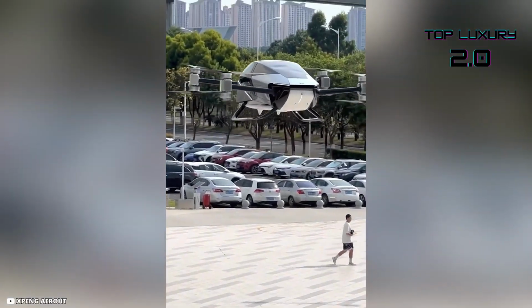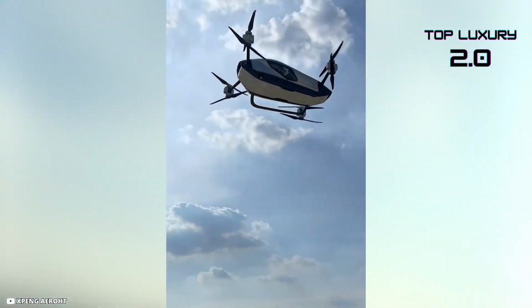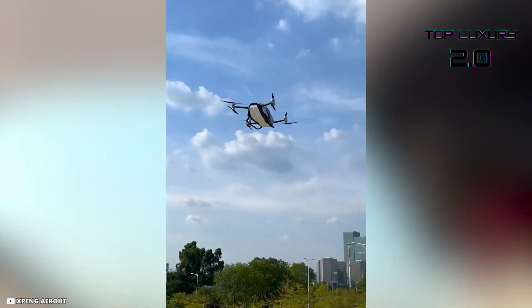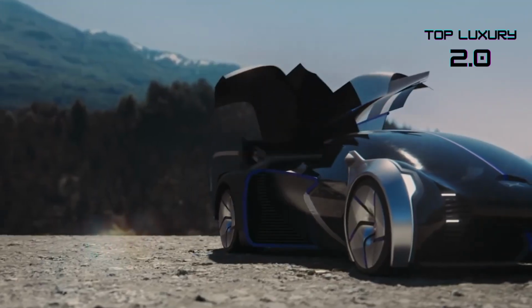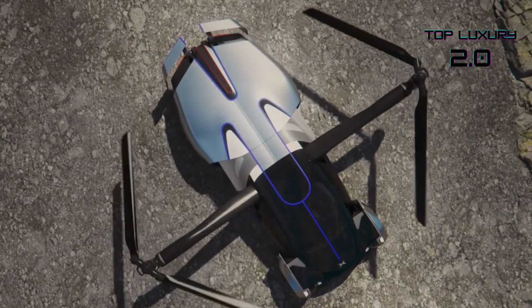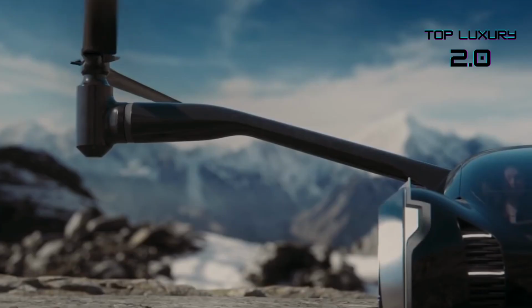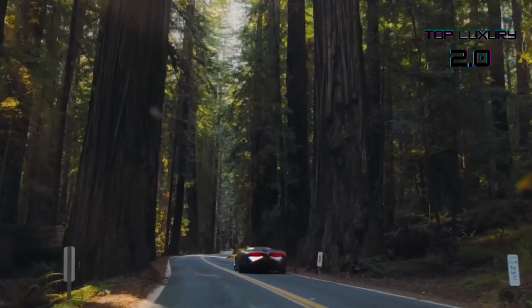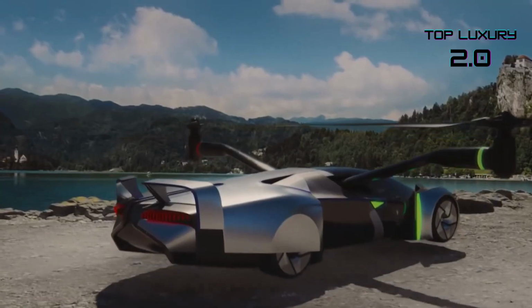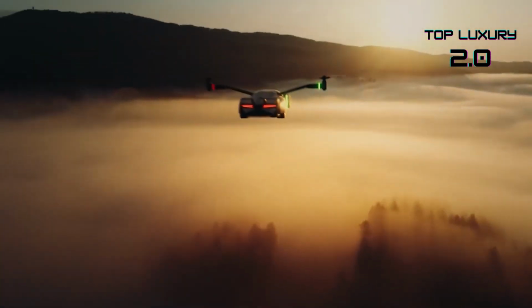And the company also has announced an advancement update for its 6th-generation flying car, which is a real driving car with wheels and a foldable rotor mechanism that allows you to switch between flying and driving mode at the push of a button. The 6th-generation flying car is expected to come out in 2024, and this is what it should look like in the future.